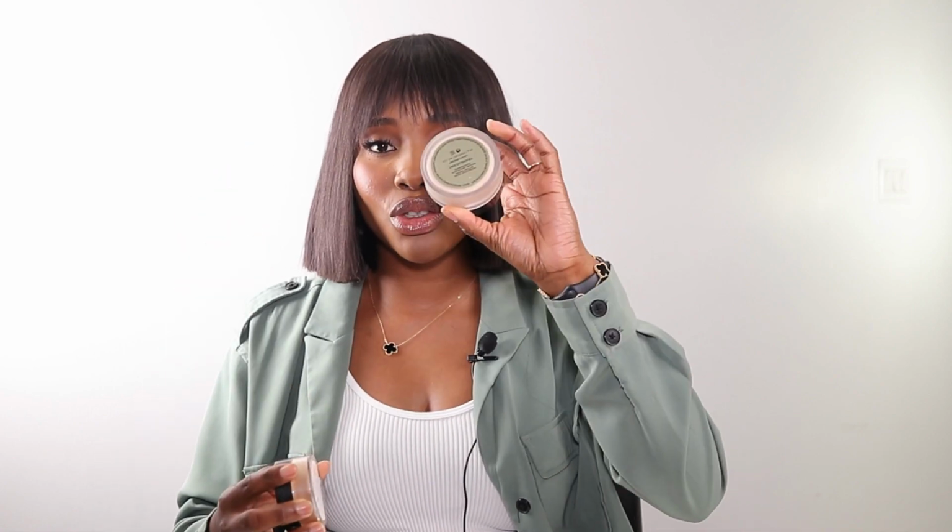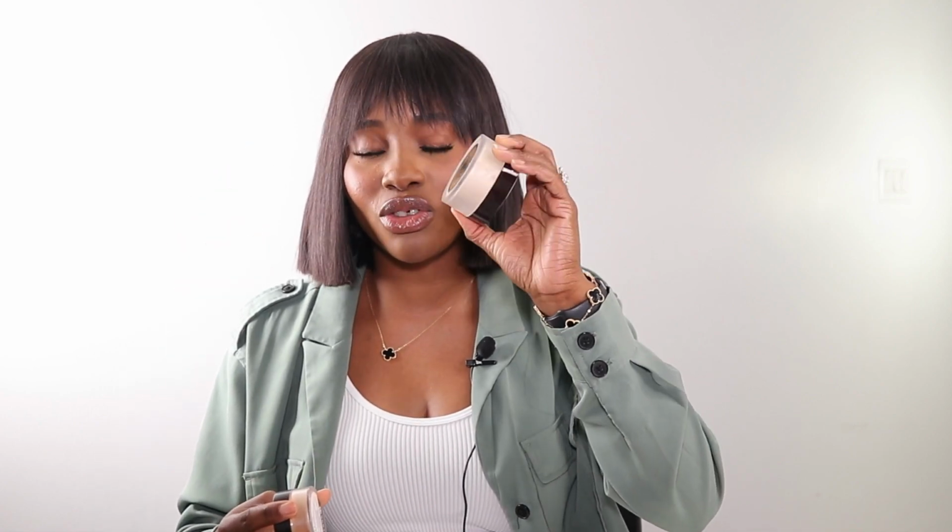Now, with setting powders, like I said, there are a bunch of options to choose from. Just get you one that you love, one that flatters your skin the most. If you are a beginner and you don't know what setting powder to get, and you are my shade or lighter, just look for one that says translucent. Translucent means it doesn't necessarily have a color. It doesn't matter what skin shade or skin type you have.